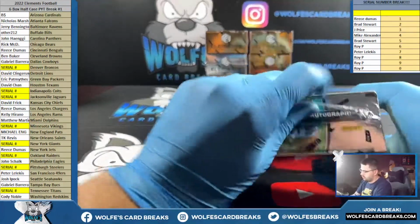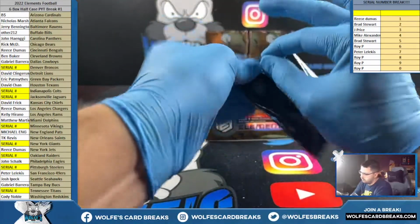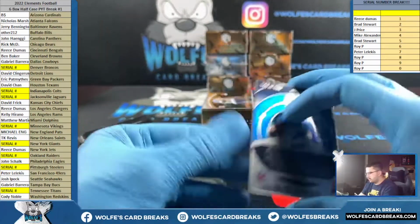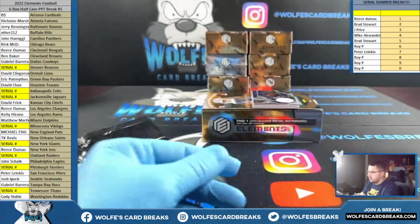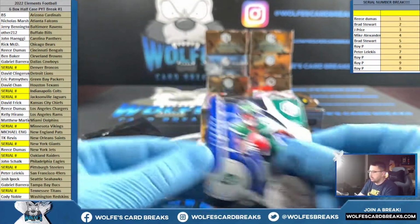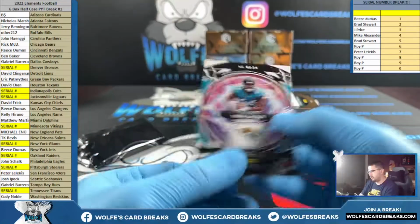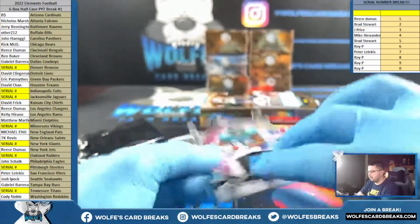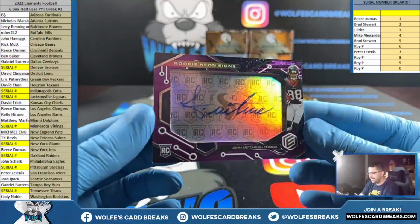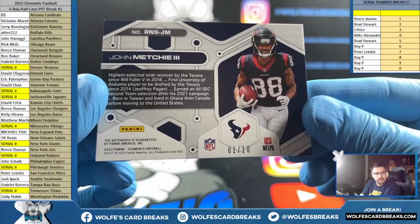Last box. No way. Jared Goff, Lions to 199. Garrett Wilson, Cobalt to 27, 7 out of 27 for the Jets. Let's go. Number to 54, Trevon Walker, patch, Jaguars, serial, right? Yep, they always follow the serial. 35 out of 54, the 5 spot. What? Mechie the third to 10 for the Texans. Rookie neon signs, 1 out of 10. Dang. Rookie auto of Mechie.